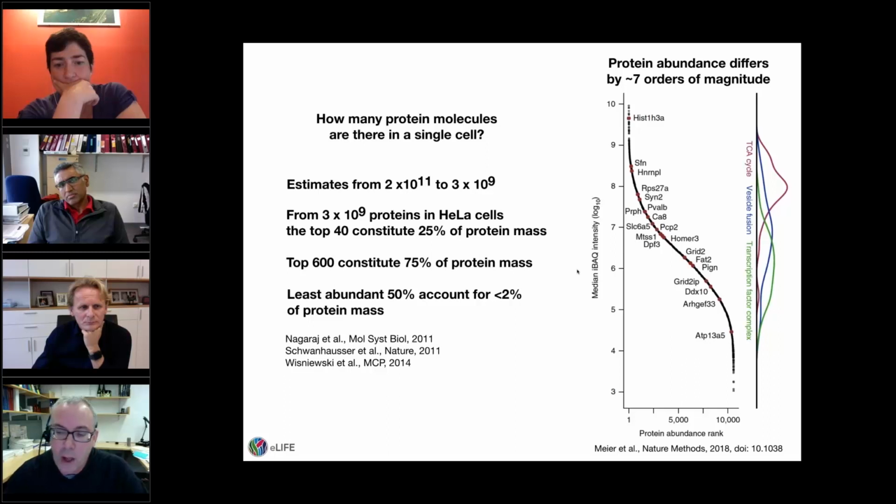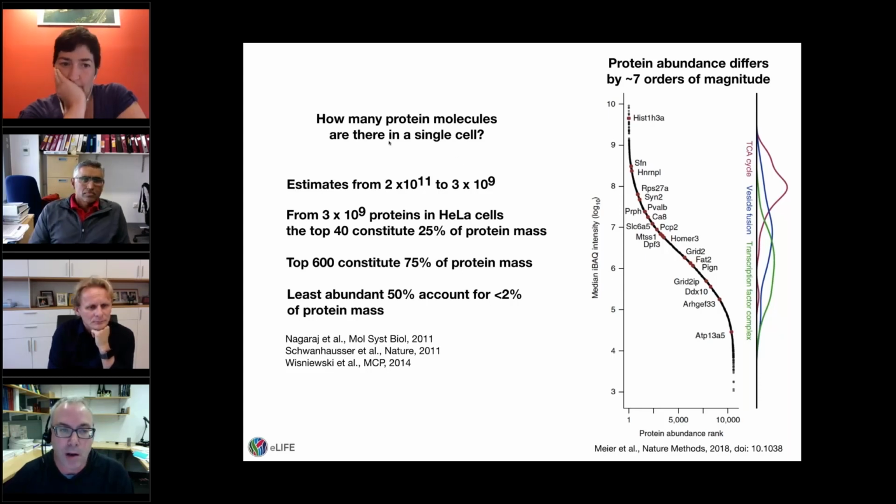A few numbers are interesting to think about. How many protein molecules are there in a single cell? This is not exactly trivial to measure, and there are estimates that have been produced mostly on proteomic data, but the estimates range across maybe 2 orders of magnitude. This depends to a large degree on the cell types being examined, but also on the methodology. But the general estimates are that there's somewhere between about 10^9 molecules per cell, up to perhaps as high as 10^11 protein molecules per cell.